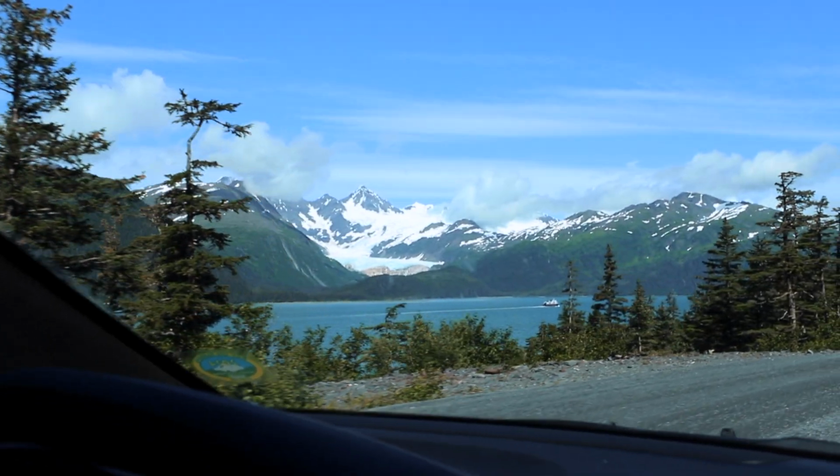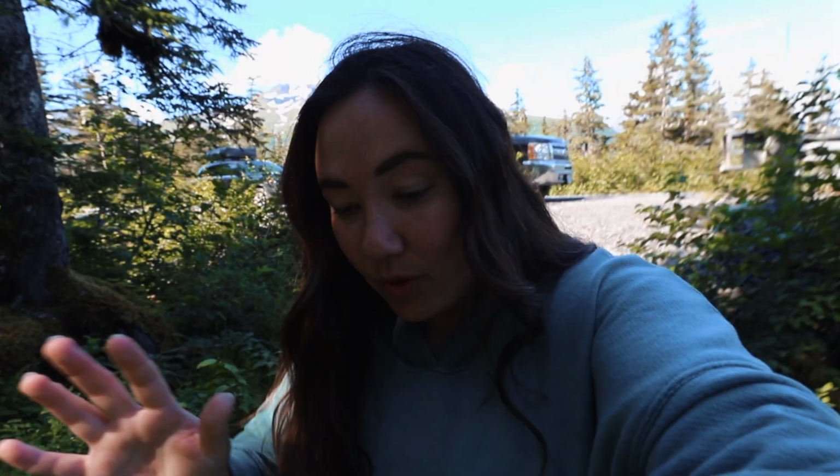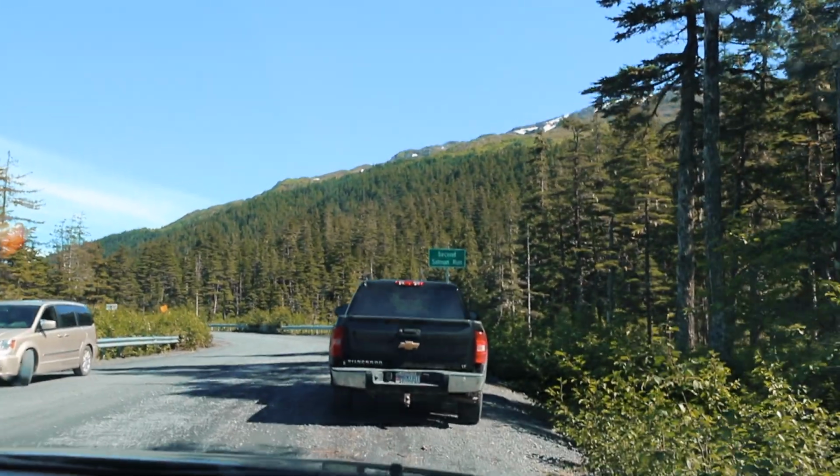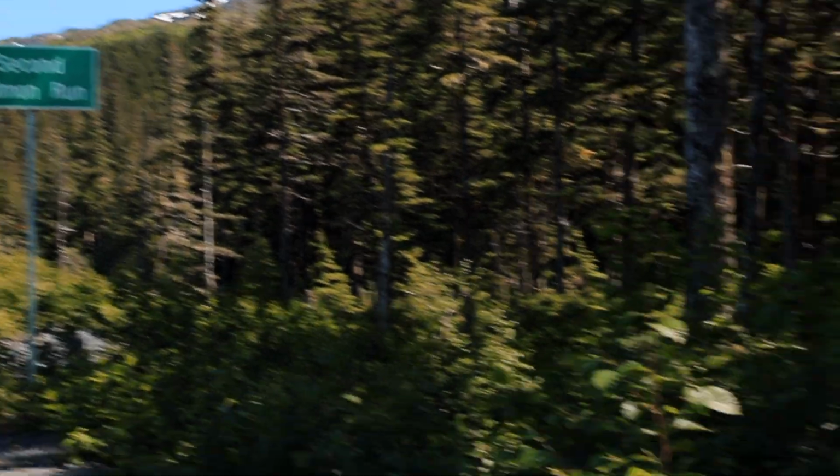Our next stop is a waterfall that is actually our favorite waterfall in the entire area. And it's a waterfall that actually doesn't even have a name. So if you want to get here, you'll have to pull over by the second Salmon Run sign and then follow this dirt path to the waterfall. Typically, there's no one here, which is another reason why it's one of our favorites. But with the cruise ship in today, we'll see if that's the case or not.